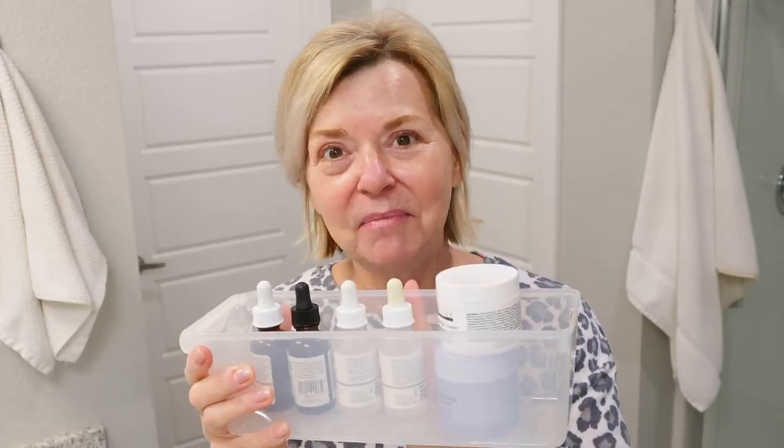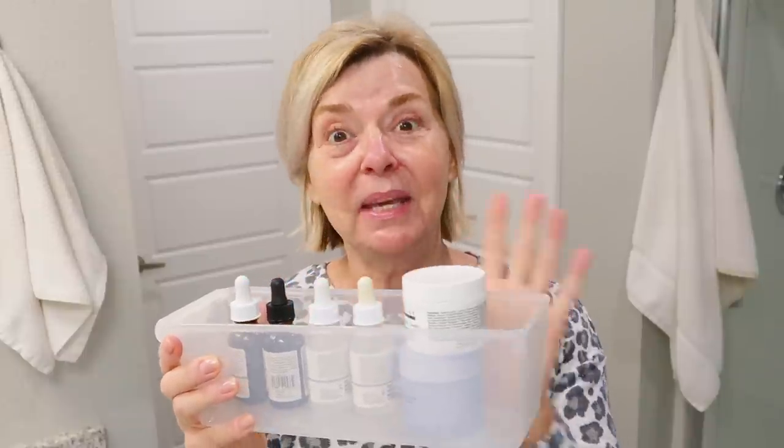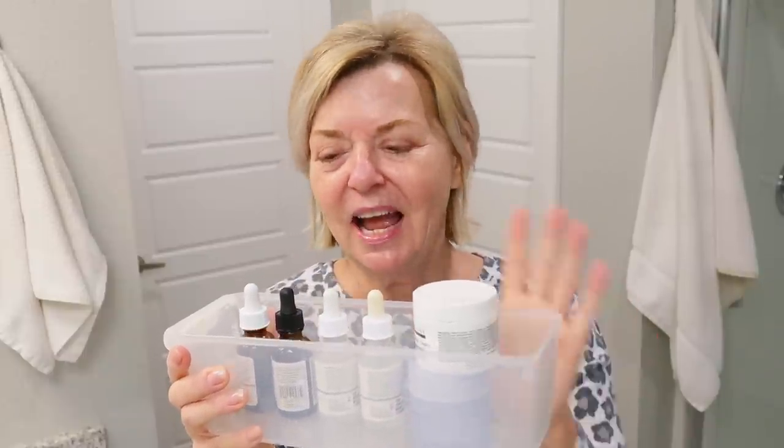I have my AM skincare in one bucket and my PM skincare in the next bucket. Everything's lined up in order, so it's really easy for me to know what to do next, because usually I'm here in the bathroom without my glasses on. I can't see anything. So having my skincare all in order really helps it go quickly and smoothly.